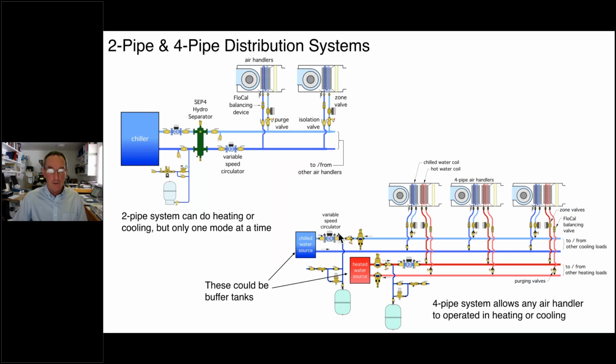And then over here, again, I've shown what could be a variety of different hardware. We could have a chill water source. It could be a buffer tank that's supplied by, for example, air to water heat pumps or geothermal heat pumps. And same thing down here. We could have a heated water buffer tank. So really the main takeaway is, do we have a building where we want to provide the ability to do simultaneous heating in some areas, cooling in other areas? If that is the case, the 4-pipe system tends to be the default design approach.